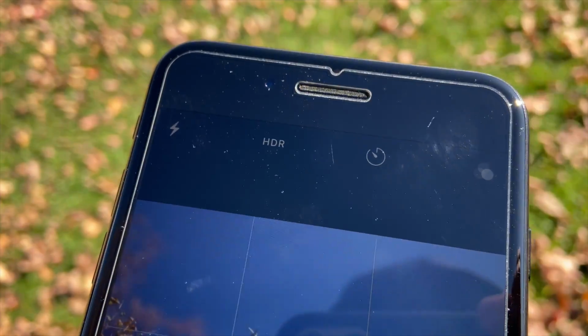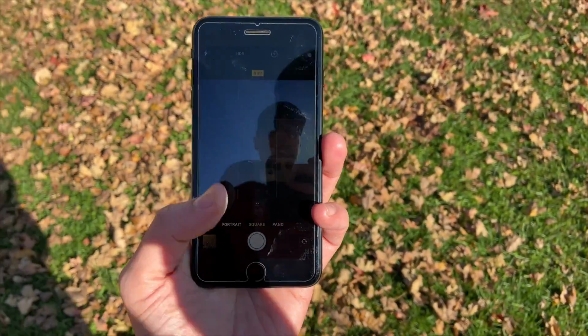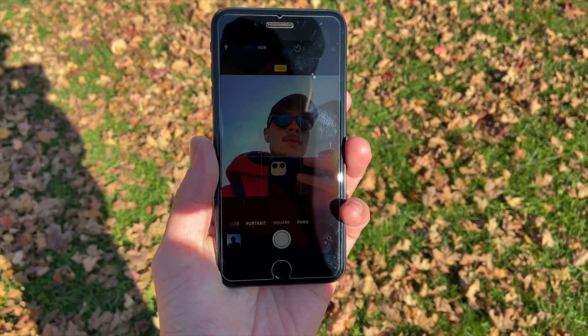So the next con is that it can't do 4K on the front like we're recording right now with the iPhone 11. The iPhone 7 Plus is just not capable of doing this on the front-facing camera. So if you guys do want to get the best quality from the front-facing video and doing vlogs like that, you're gonna have to stick to 1080 on the front of that device, which is a little bit disappointing. But still, you can use the back camera if you want better video recording quality.